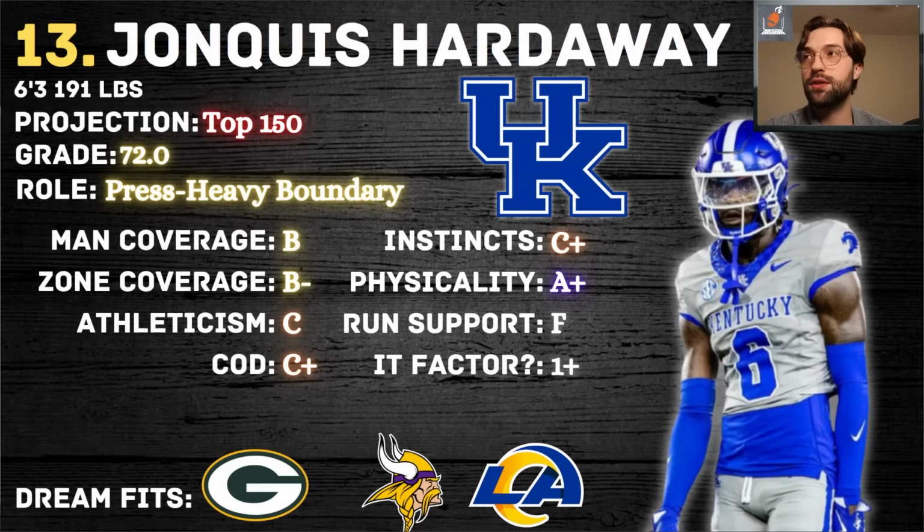Let's talk about his game versus Texas. Again, I like seeing these bigger corners being challenged by smaller, niftier receivers, seeing how they handle them. Nice job in off man on a deep hitch route. Solid explosiveness in short space. Good pass breakup on the goal line, showing both patience and vision versus Golden.